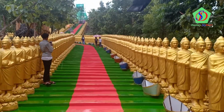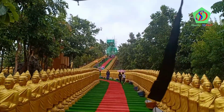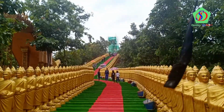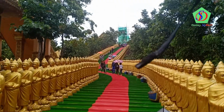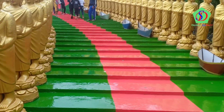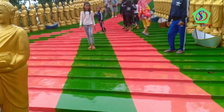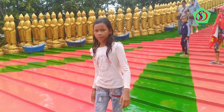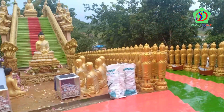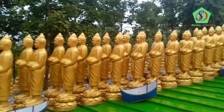On the top of the mountain there is a big Buddha statue, but I think the statue is being constructed right now. Well, let's go and see. The staircase is really beautiful, with the green color on both sides and the pink color in the middle. And you can see from here. Look backward. Look at this. Right. Okay. And look at this. We'll climb up.